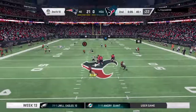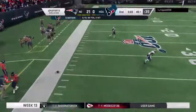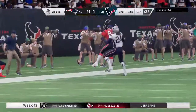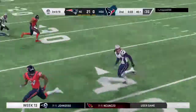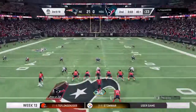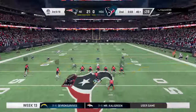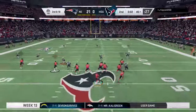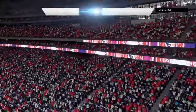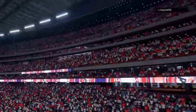Throwing again is Watson, dancing to his left. And this is incomplete, with the clock showing just 3 seconds left. And this will probably be the last play of the quarter. The final shot before the break, Watson. And that will be incomplete. We have hit halftime, still 2 more quarters to go. We'll take a timeout. We'll be back after this.